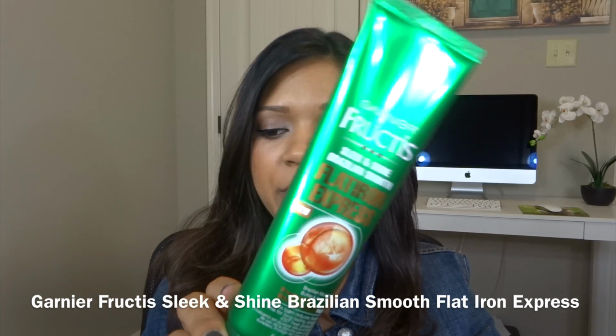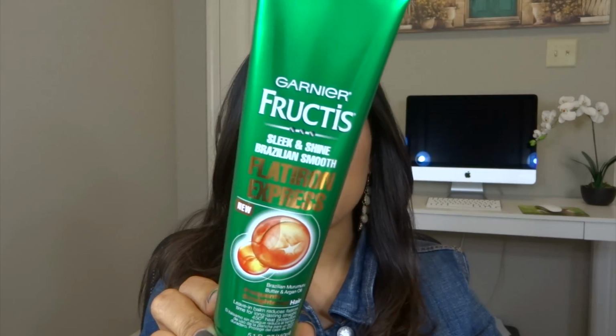So my next favorite is the Garnier Fructis Sleek and Shine Brazilian Smooth Flat Iron Express. This is just a leave-in balm. I use this on the lengths of my hair just to protect it from heat damage. Even though I end up using something else, I use this before I blow dry, and then I'll go in with a serum before I flat iron or curl or whatever. But I really, really enjoy this because I do notice a huge difference in the way my hair feels.